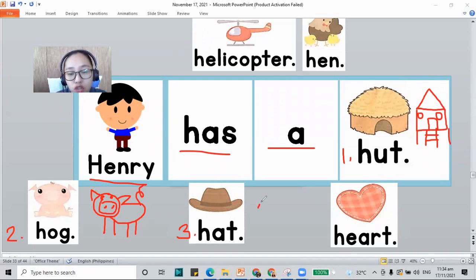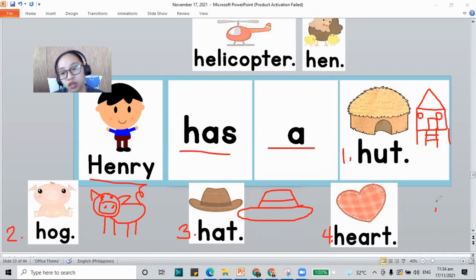H-A-T, hat. Draw an upside down cup. And then the brim. The one that is the wide part of your hat. That's the hat. And then for number four, we have heart. H-E-A-R-T, heart. Draw your heart like this. So we have all our H words.